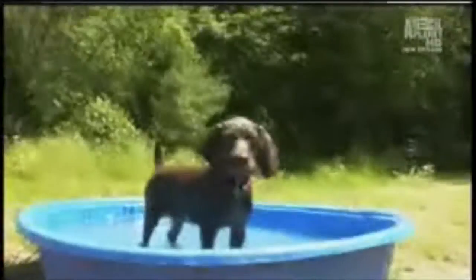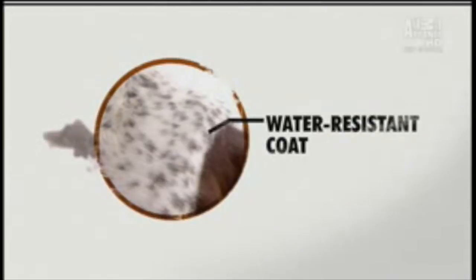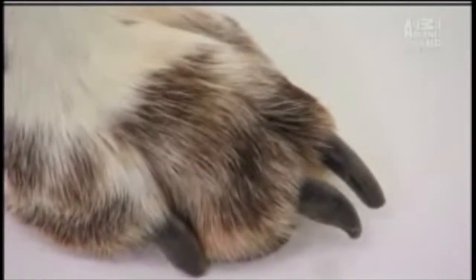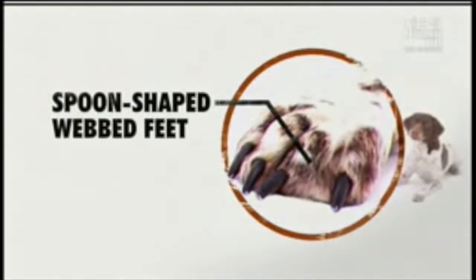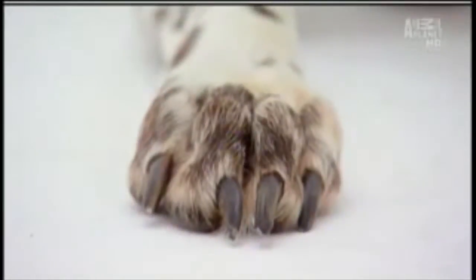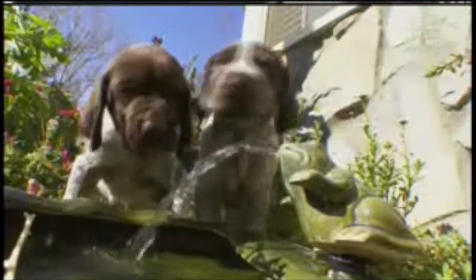Bred for water retrieving, the German short-haired pointer has a short, flat, water-resistant coat that helps it maintain an even temperature. The German short-hair also has webbed feet to help it move through the water. The feet are a tight spoon shape. This keeps debris from between the toes. Heavy nails make this dog an all-terrain pooch. Short hairs can handle land, sea, and air.